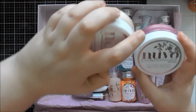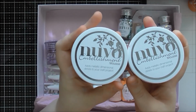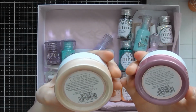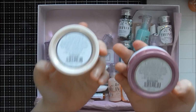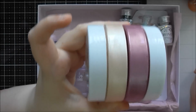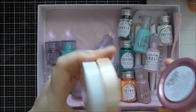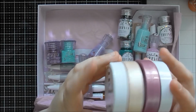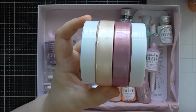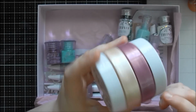Then we have the 2 new Nouveau Mousse, or Nouveau Embellishment Mousse colours. These are really lovely actually. I use them quite a bit. This one's Chai Latte and this one is Triple Berry. And obviously you can use them in the exact same ways as the original Embellishment Mousse colours. They do seem to be more creamy actually than the older ones. That might just be because mine are older because they've been sitting in a drawer, but they're really nice and creamy and juicy.